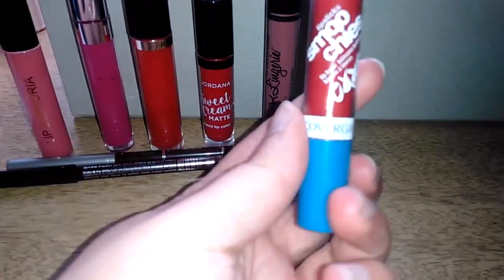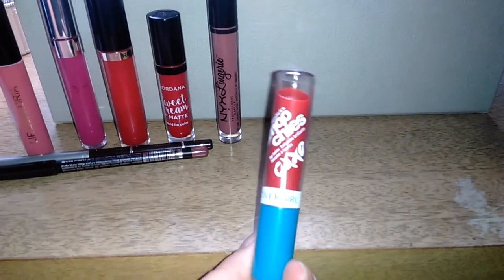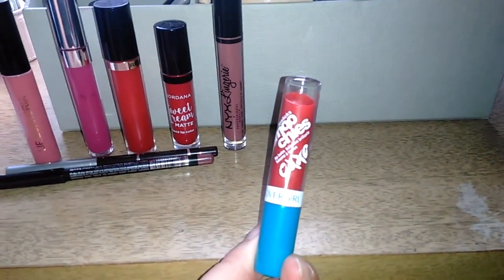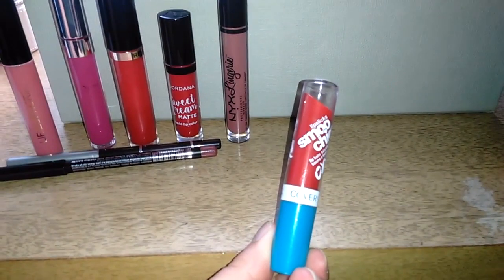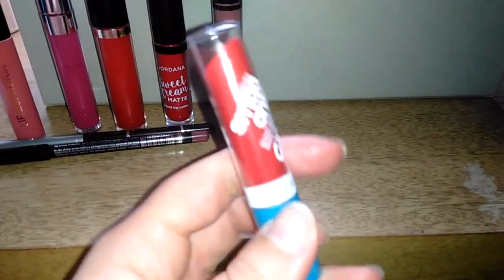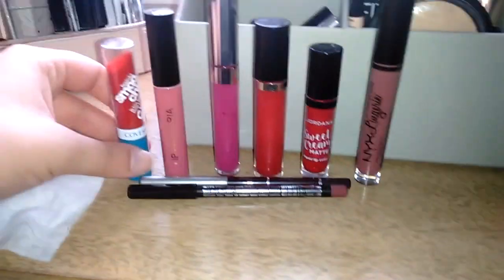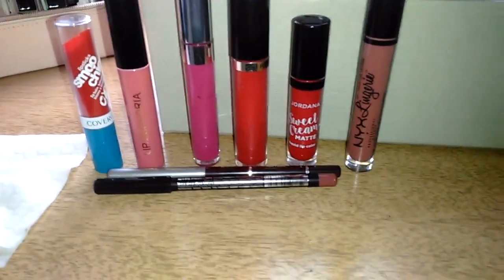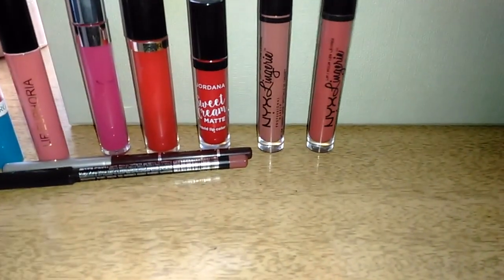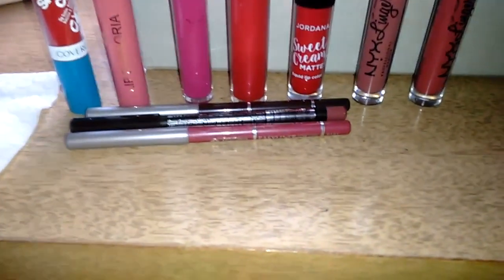I don't know if I ever showed you this, but I got this at the Dollar Tree. It was for $1, of course. The first time I came across this, and I probably don't think that they sell this anymore, which is probably why it was at the Dollar Tree. It was like $8 or so at Kmart when I used to work there. But I love this. It gives you just a little bit of a tint to your lips while also moisturizing them. Another NYX Lingerie, the lip liner.